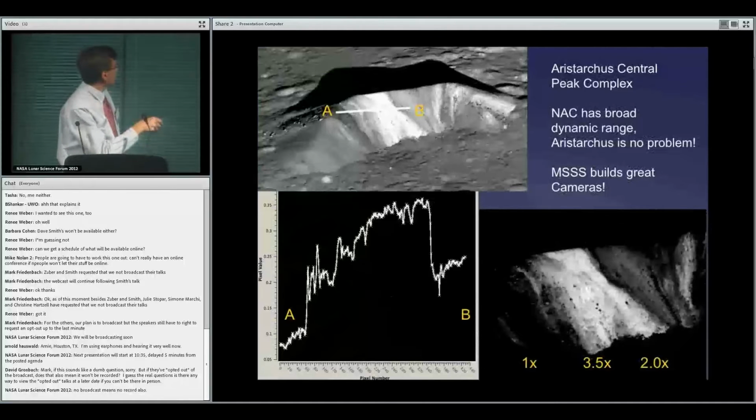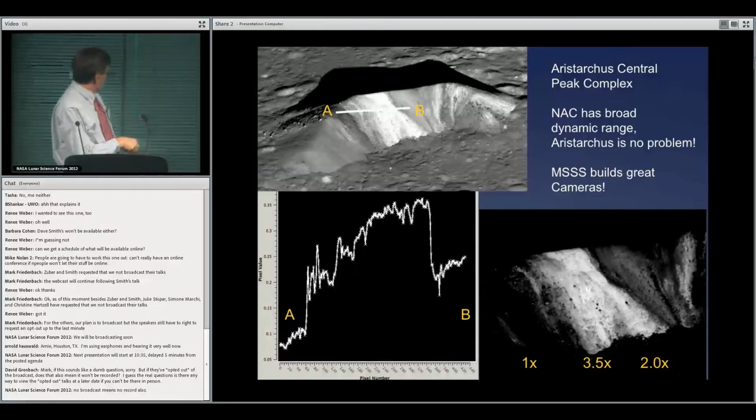There's the central peak. It's about, I think, 7 or 8 kilometers across right here. This is a brightness profile down here. So there's the beginning and there's the end. You can't read this scale, but that's 0.1. This is I over F, and that's 0.35.